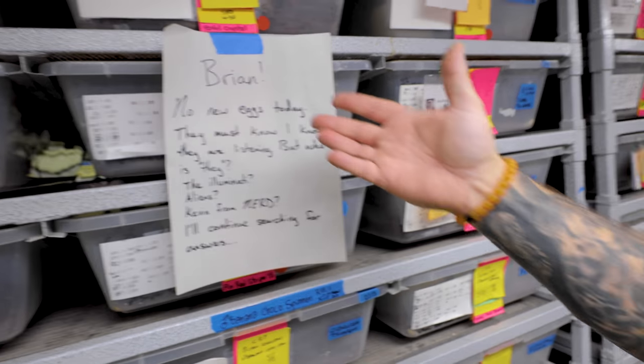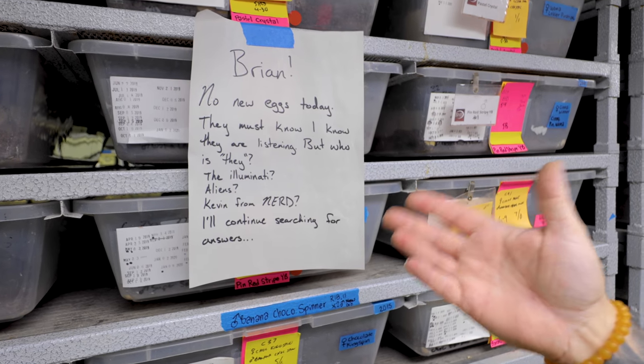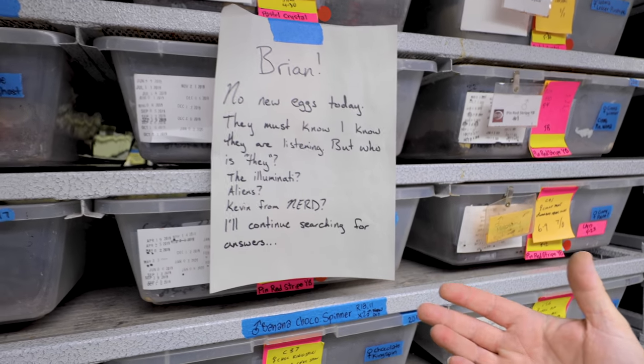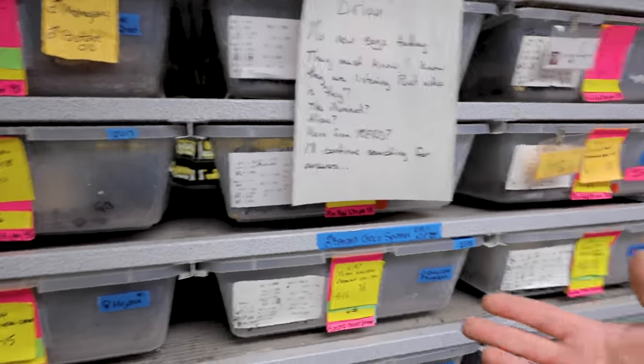Came down checking for snake eggs today. Of course, Quinn's always down here checking before me, so he kinda preempts it, which is good, I like that. And once again came across this note. "Brian, no new eggs today. They must know, I know they're listening. But who is they? The Illuminati? Aliens? Kevin from Nerd? I'll continue searching for answers." So Quinn's on this. I mean, he's gonna keep us protected from the Illuminati, aliens, and Kevin at Nerd. So at least you guys can rest easy that we're in good shape over here.